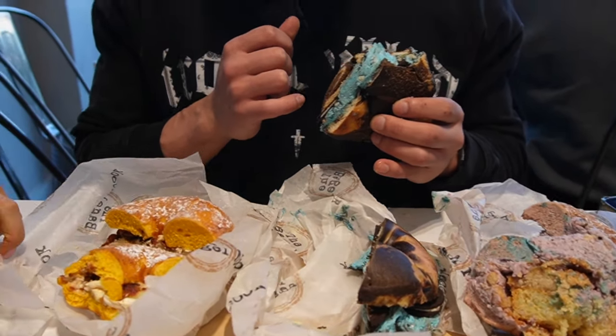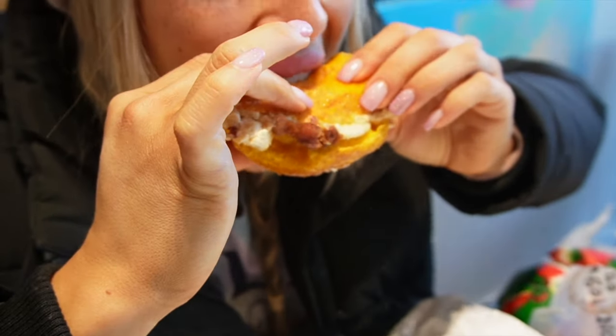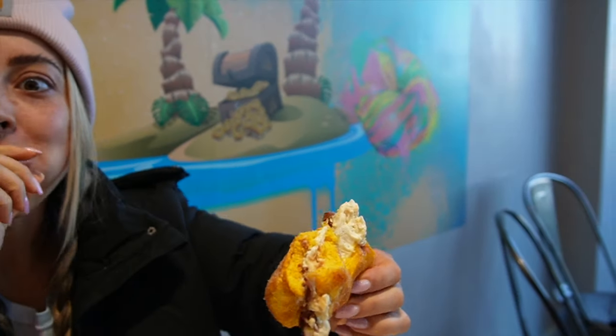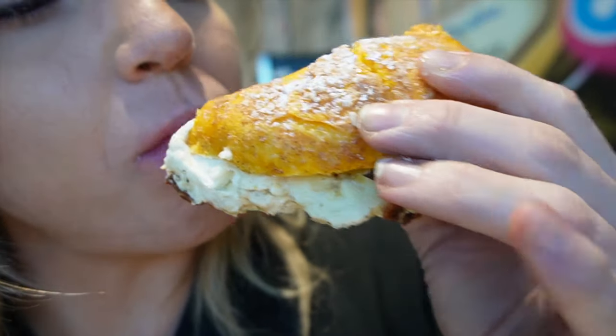Can I have a bite of this one? Yeah, go for it. I mean, this one's really good. Of course, two opposite ends of the spectrum. You got a little more savory there, but it's still sweet. This is awesome. It's like a sweet salty. I feel like that's really nice. It's refreshing. Yeah, I think I'm gonna save that one for you.